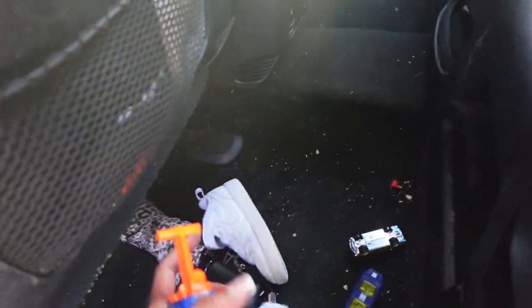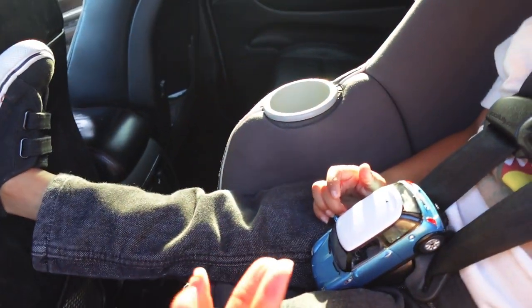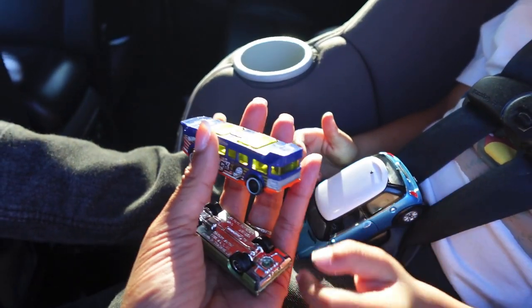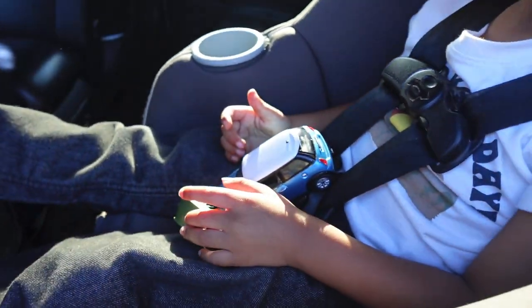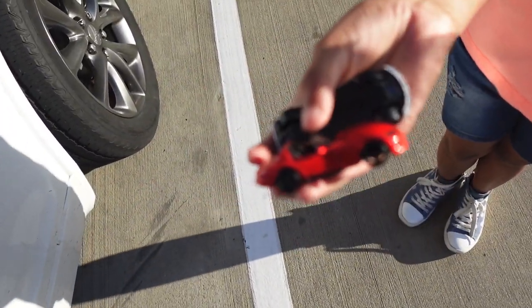I hope the vacuum's gonna fit and I don't want to repark. That's how fed up I am with the day, y'all. How many cars are in here? Okay, let's count. We got 1, 2, 3. We have a Nerf gun. Bring it on over here. 3, 4, 5.